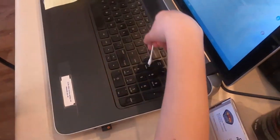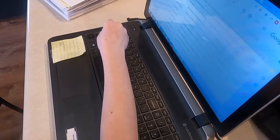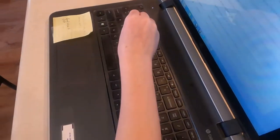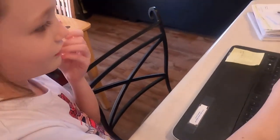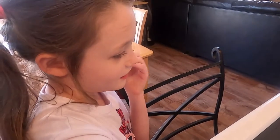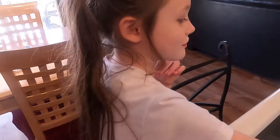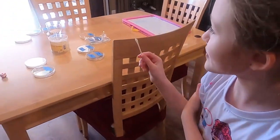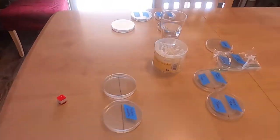It is too much. Even between the keys. W-A-S-T-Q-W-E-R. Oh, no. He's coming. I need to hurry.